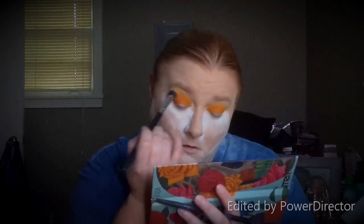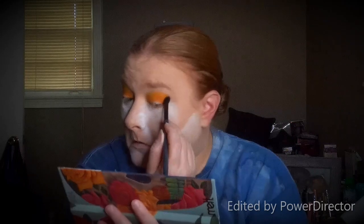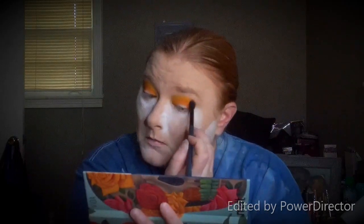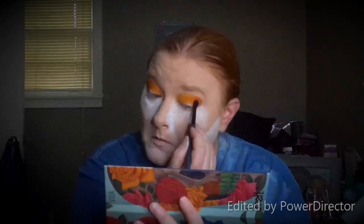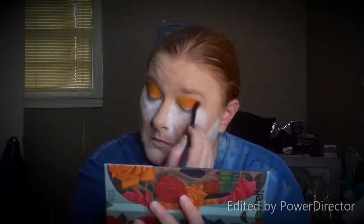Okay, then I'm going to go back into the yellow shade. I'm just going to lightly blend those together. Very nice. So now I'm going to do this on the other eye.